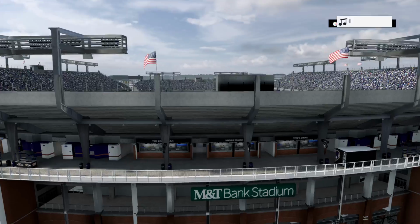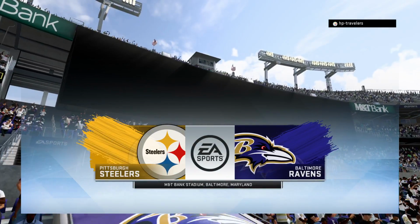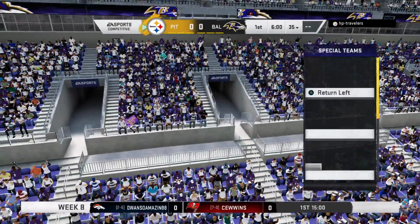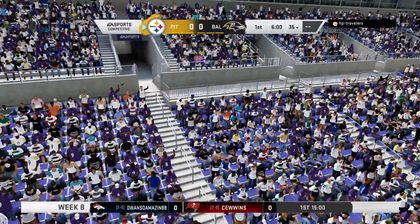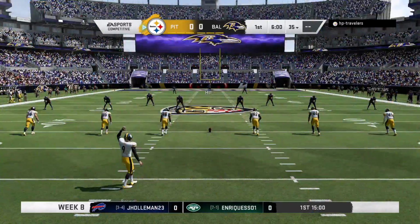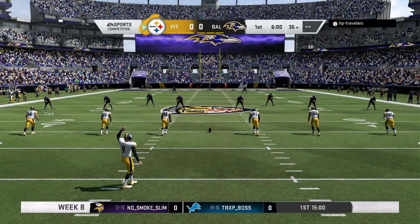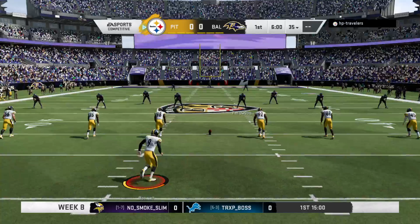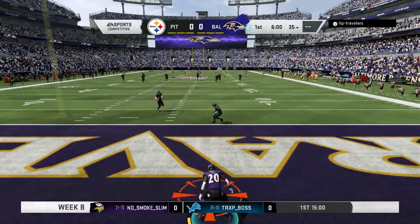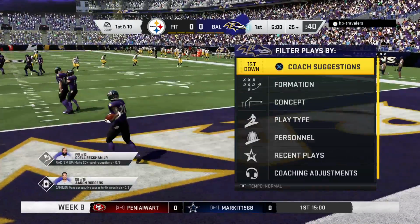EA Sports coverage of the NFL brings us to the Inner Harbor and M&T Bank Stadium here in Baltimore, Maryland. The scene a few moments ago, here it is. It's unlike any other in sport as both teams made their way out of the tunnel. These folks are fired up as their guys are ready to do battle between the Pittsburgh Steelers and the Baltimore Ravens. Lurching closer toward the midway point of this NFL season, and we're underway on EA Sports.